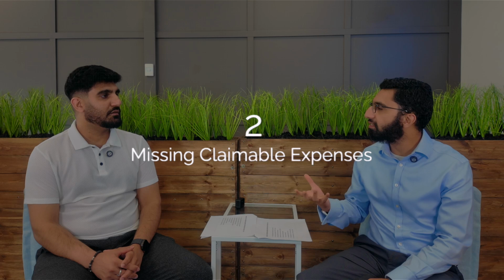The second mistake that business owners make, and I think it's very related to the first one, is actually missing some of the expenses that they could actually claim, right? And it's related to the first one because if you don't have segregation, you're not able to see which expense can be claimed on the business side and which expense is completely personal.